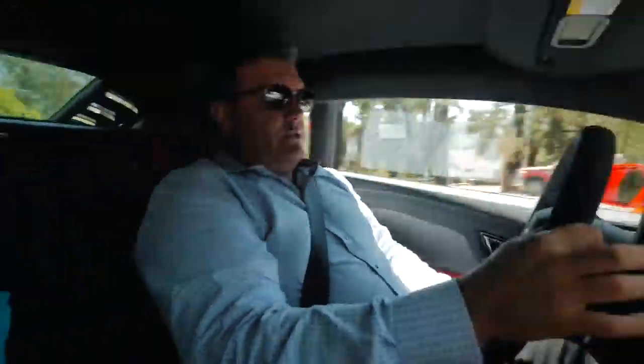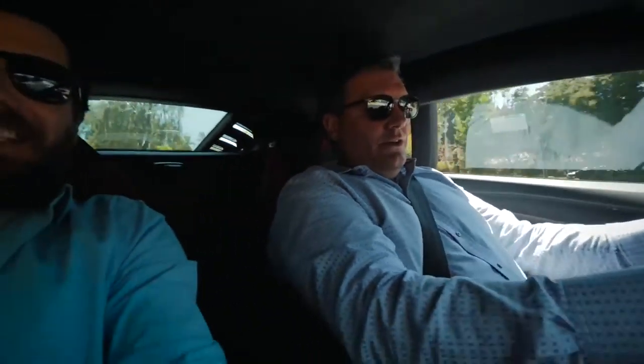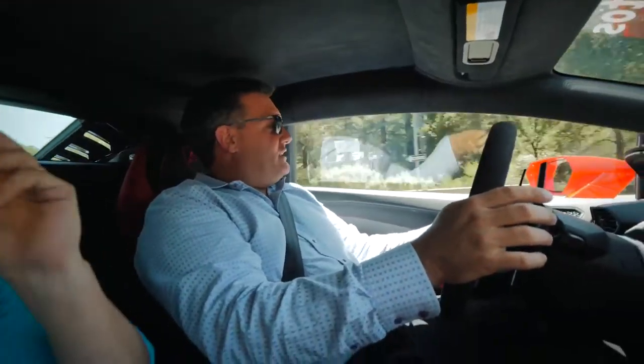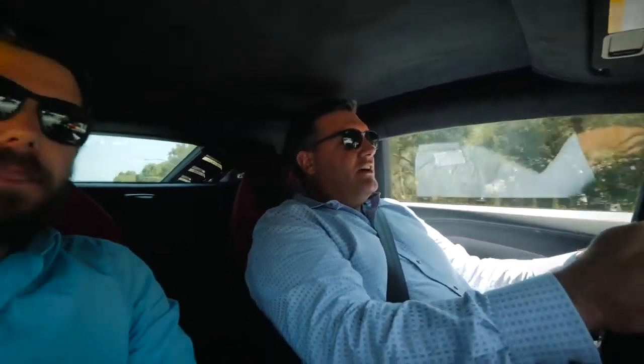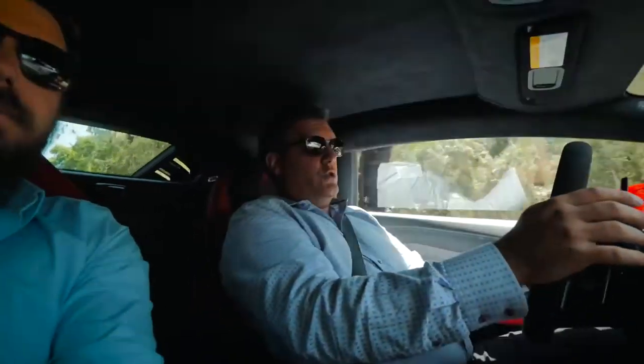And if you put it in Corsa mode and you put your foot down, nothing is better than a V10 Lamborghini, that's for sure. Four-wheel drive. And four-wheel steering, yes. Four-wheel steering. Very efficient in the twisties. It basically makes the car feel like a short wheelbase car.